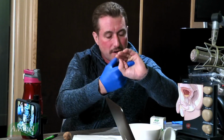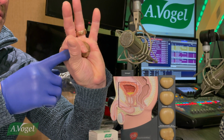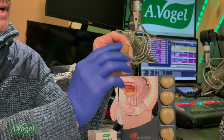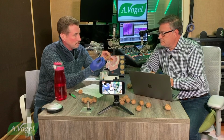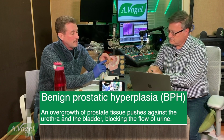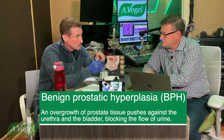And what you're trying to do is feel the contour. This is very important. The contour of the walnut. So what's happening is, through the anus, you feel that contour, and you're wanting to make sure that contour is smooth, kind of rubbery, soft, palpable. When this grows in size, it could be what's called benign prostate hyperplasia, the focus of today. But when it's rigid and there's a lot of bumps, that can signal prostate cancer. And that's a problem. We want to catch this kind of stuff early.